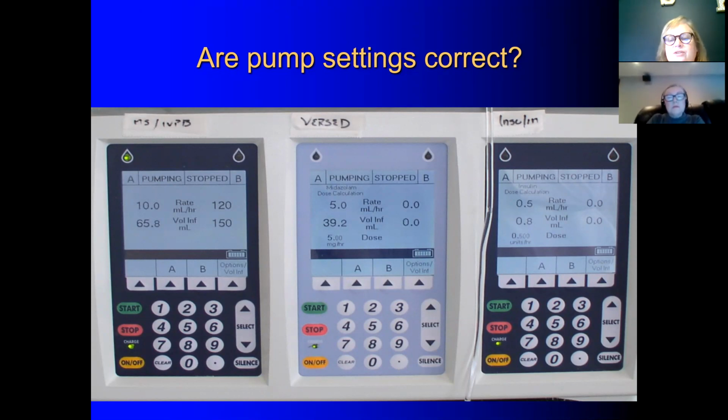The other thing I just want to draw your attention to, and I know you know how to use a pump well, but at the bottom, in the middle one and to the right, the insulin and the Versed, that's where it's showing you your units really effectively. So you see your rate: the middle one, the Versed, says 5 mils per hour. The insulin says 0.5 mils per hour. Knowing your rate is fine, but knowing what that translates to in the amount of drug is really critical as well. It's going to show you that 5 milligrams per hour for the Versed. And for the insulin, because you've put the name of the drug in there, it gives you your units well. So it's going to be 0.5 units per hour.